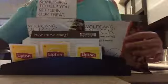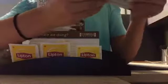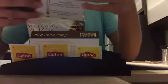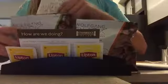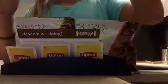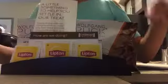It smells kind of funny over here, but so then the next thing is Wolf Fang Cup. It is estate grown coffee. It says WP Reserve. I don't really know what that is. At first I thought these were nuts. When I first walked in, I'm like, hey, it comes with nuts. Nope. And so then it comes with two, and then it comes with this, and then it says a little something to help you settle in our treat. That's really nice. Okay, so I'm just gonna put that where I found it.